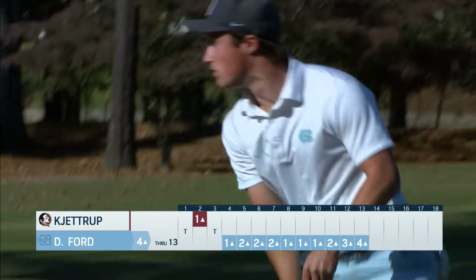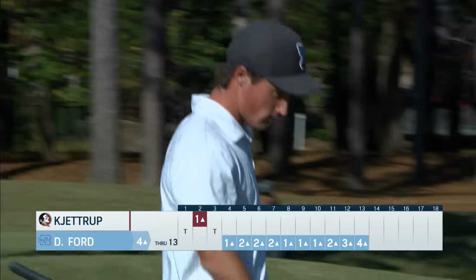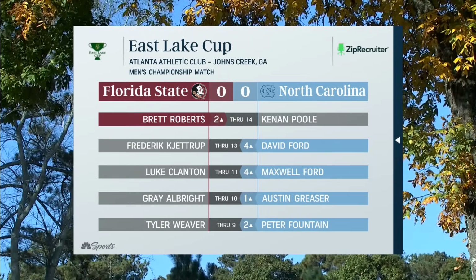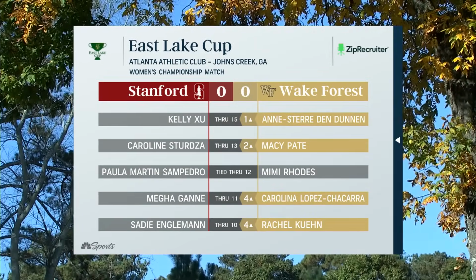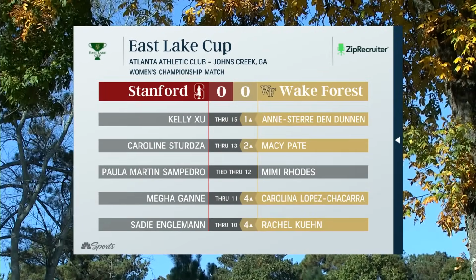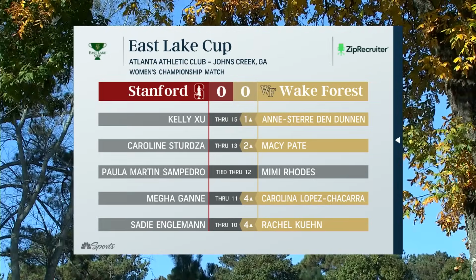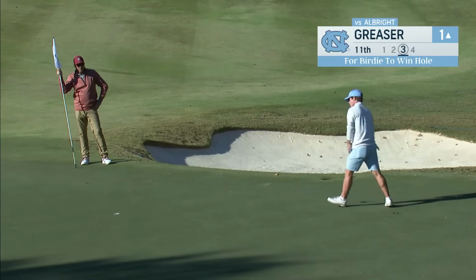And the Fords, David Maxwell, continuing to say, this is why we love Atlanta Athletic Club so much. Tar Heels looking good. A big hill to climb for Florida State to try to get back in this one. But Brett Roberts could put that first point on the board for FSU. Wake Forest, similar spot, leading in 4 of 5 against Stanford. Mountain to go 3 up at 10. Oh, nice putt.